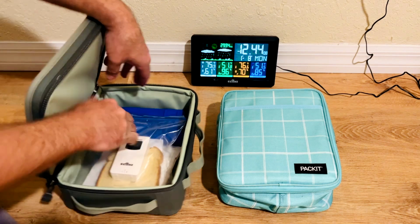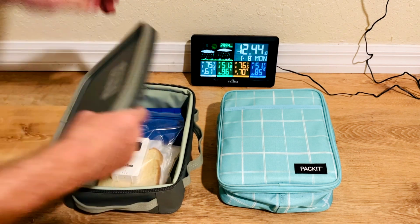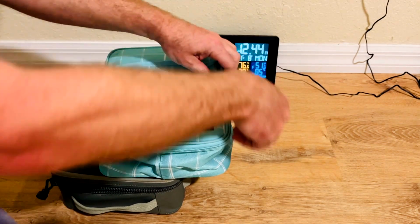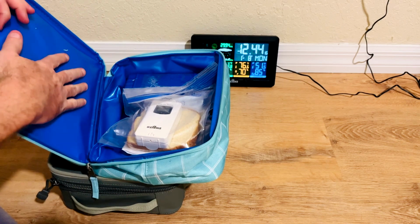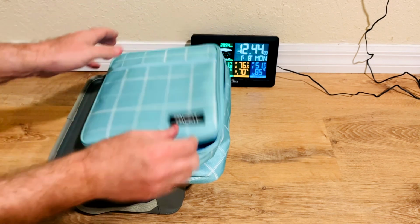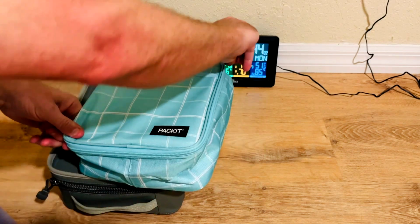You can see inside here, they have the giant ice pack. I'm a little disappointed with the Packit because I put the giant ice pack in here. It was pre-chilled and it has a gel pack in the lid and at the base. And after 4 hours, it's at 51 degrees.